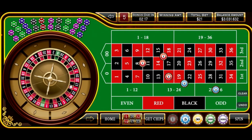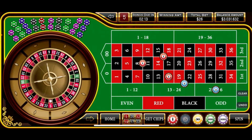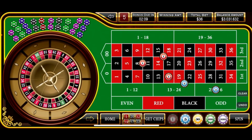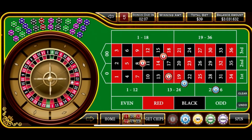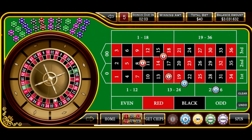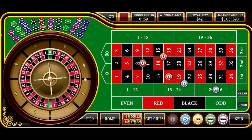So we'll go up to our second level now. And then we'll add 10 to the dozen bet, 5 to the double street, 3 to the corner bet, 2 to the split bet, and 1 to the single number bet. $42 total bet.